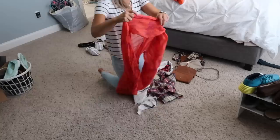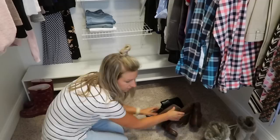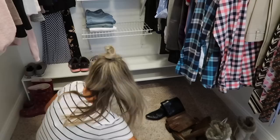So I wanted to go through all of my accessories, purses, bags, and all of that that I keep in my closet. And then I was going to organize my shoes. You obviously saw that we already had one of those white shoe racks. And then when I was at Target a couple days before I filmed this, I grabbed one. So it kind of worked out that I was able to find the exact same shoe rack, because the one we had is years old. I was glad I was able to find the same one.